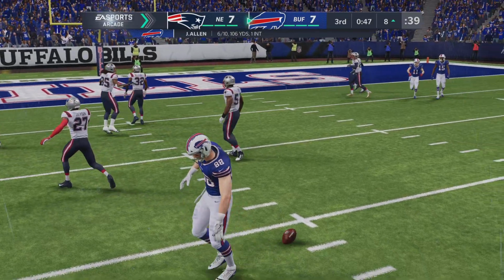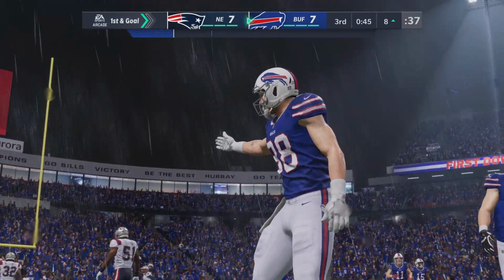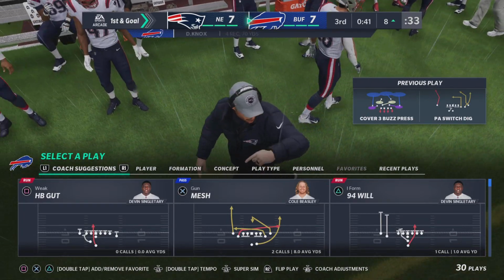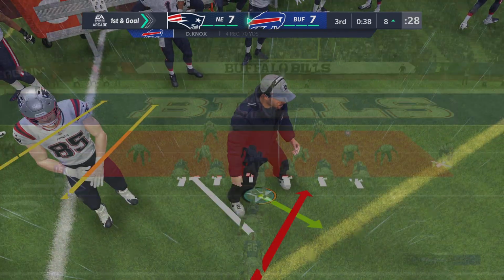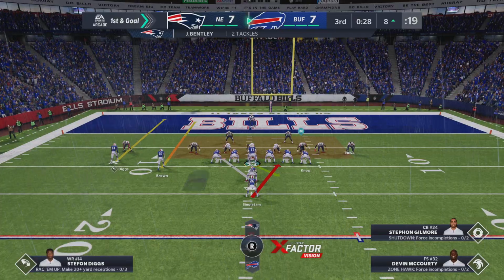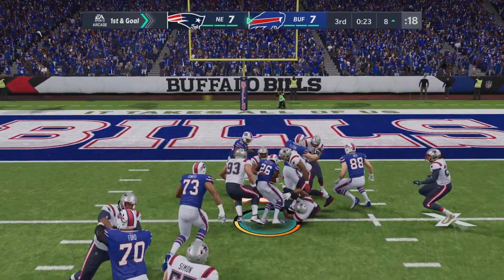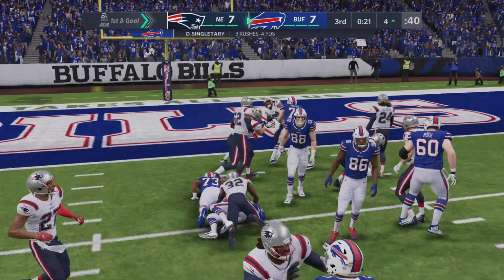And they've got it inside the 10 at the 8. 16 yards there, 2 straight plays of 16 yards and another 1st down. And that was a fun one to watch right there. A nice in-breaking route and plenty of room in the middle of the field. And he was able to get behind the linebackers and grab the completion for a really good pickup.